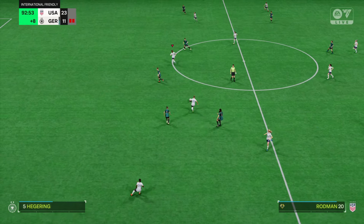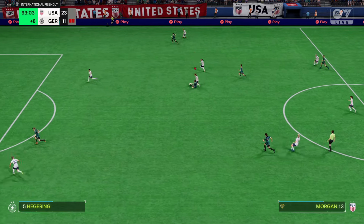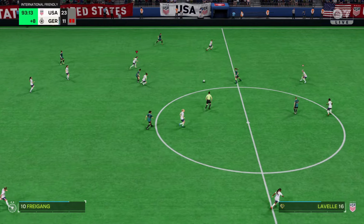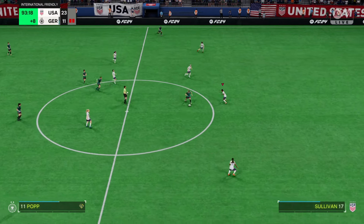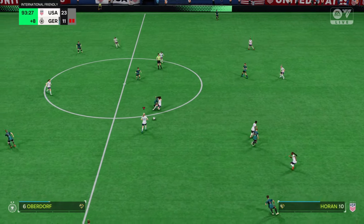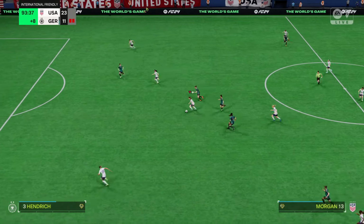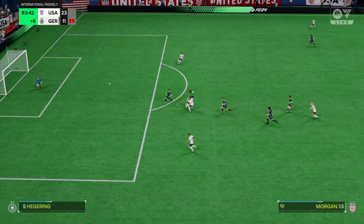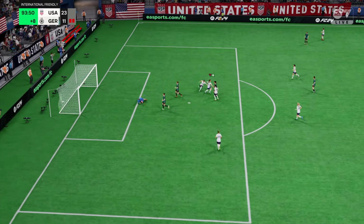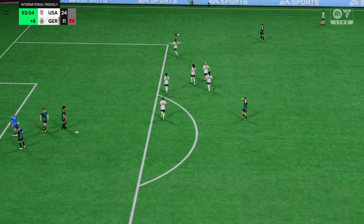Rodman. Now, who can she play it to? But really sticking to their task defensively. Oberdorf. Well, racing away here. Oh, yes! It's gone in! And now a chance for them to revel in the moment.